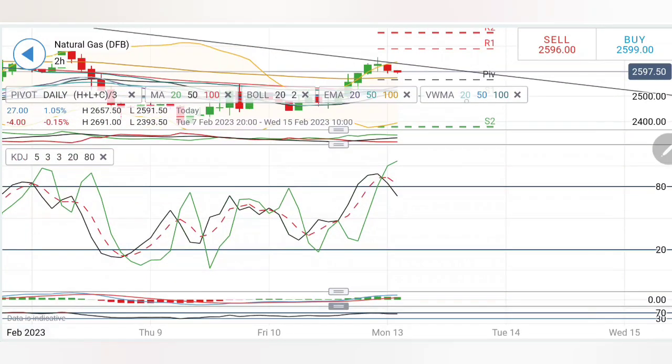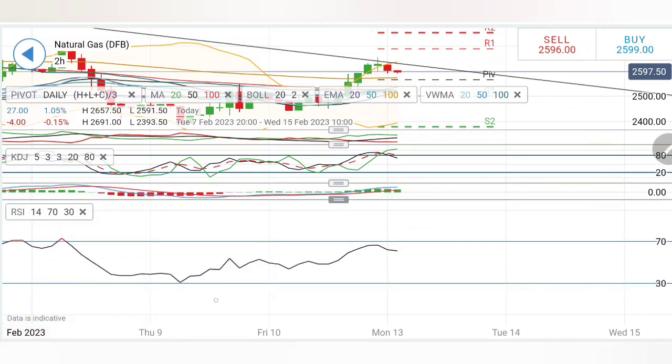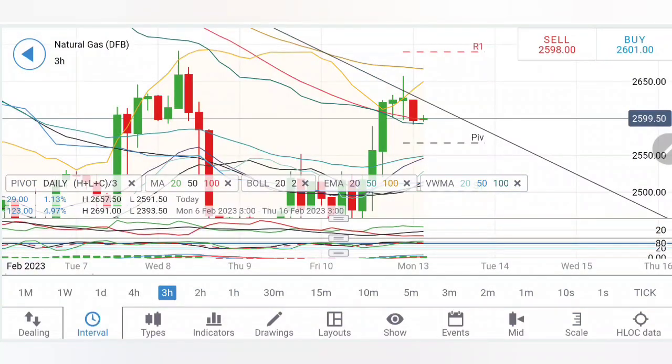These are going to be very strong resistance levels, and support levels on the downside. Directional movement is bullish. It may converge. Stochastic, which was overbought, has seen a little drop. The MACD is in green. It is willing to converge, crossover for a sell. RSI is looking down.